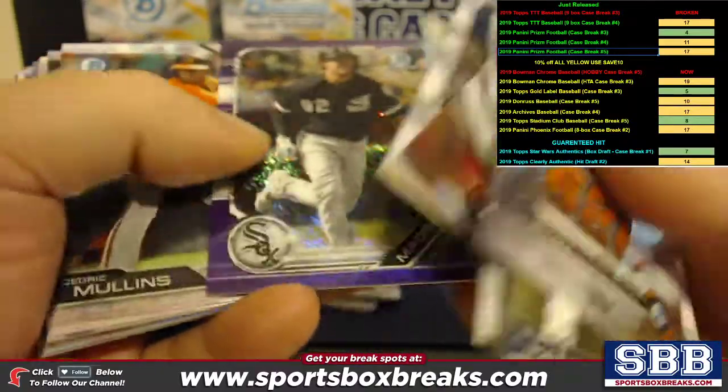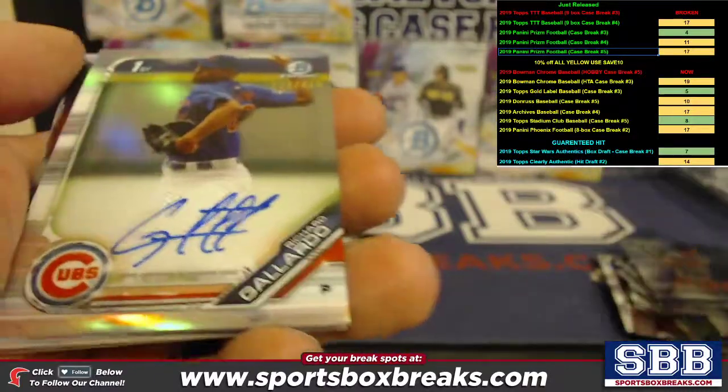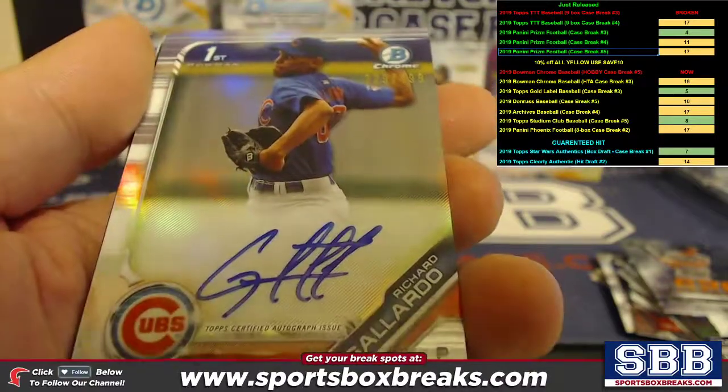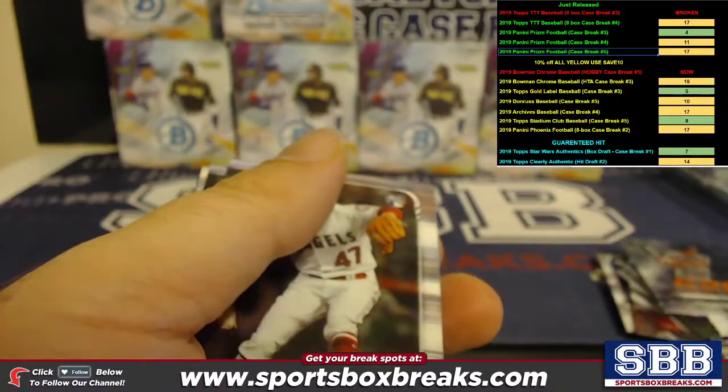Nick Madrigal, purple shimmer. And Richard Gallardo. Richard Gallardo to $4.99 refractor for the Cubs. Doug F. Doug F getting that one.